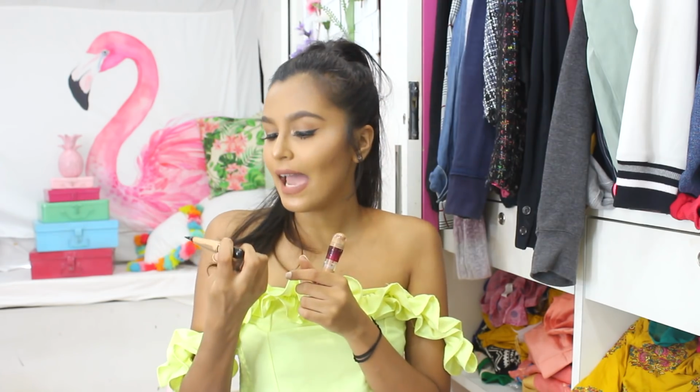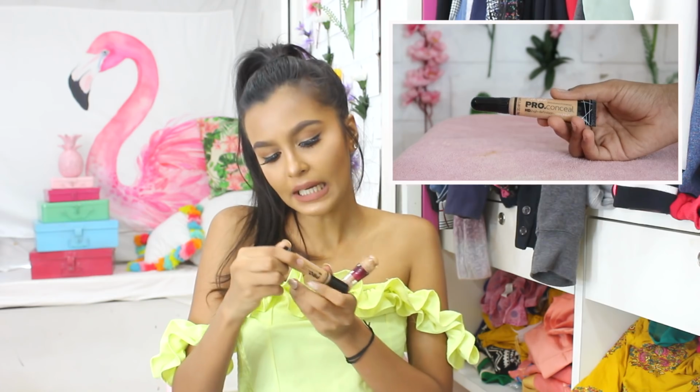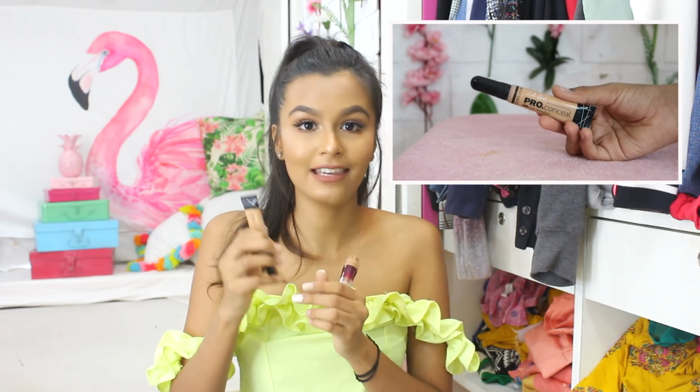The second one that I have is everyone's favorite. It's the LA Girls Pro Conceal Concealer, and this is in the shade Medium Beige. This one again is so beautiful. I know what the hype is all about for this concealer. It's very lightweight, but at the same time it has coverage and it's very easy to blend. If I had to recommend one out of the 2, because I think both of them are around the same price range, don't quote me on that.